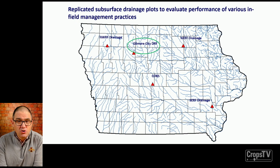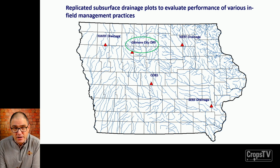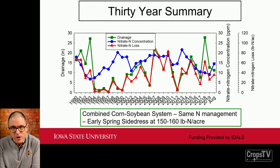We're going to do a quick virtual tour of 4 of the sites where we do replicated drainage plot research. We're going to start at our Gilmore City Drainage Research Facility in the heart of north central Iowa, up near Gilmore City in Pocahontas County. At this site, the broad we, because my predecessors in the Department of Ag and Biosystems Engineering really did a lot of this work for the first 15 or so years, we've monitored drainage water quality since 1990. They put the drains in in 1988.